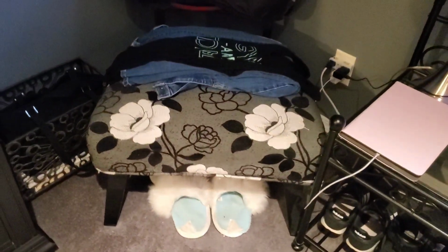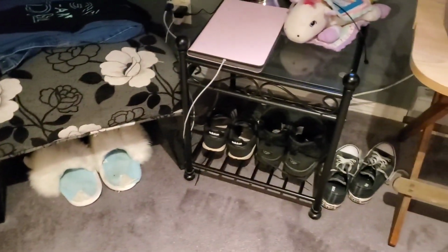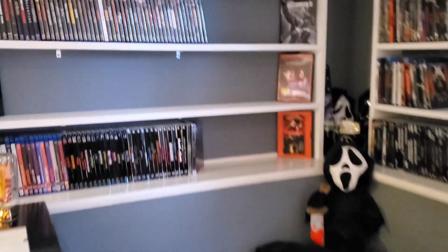Nothing exciting in this corner. My chair. Yes, those are my slippers. They're obnoxious. My clothes, whatever. My sneakers. You guys don't need to know about that.